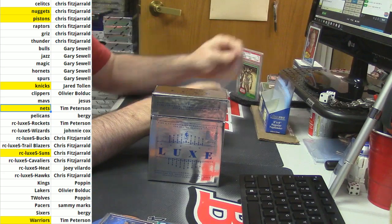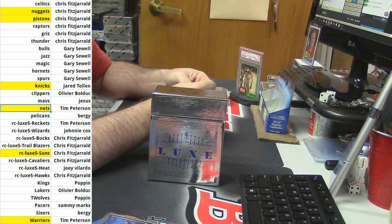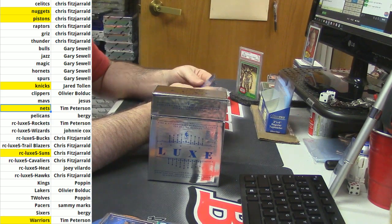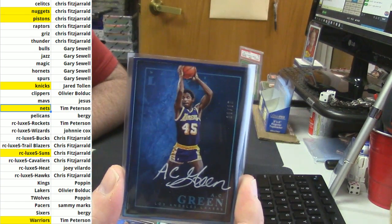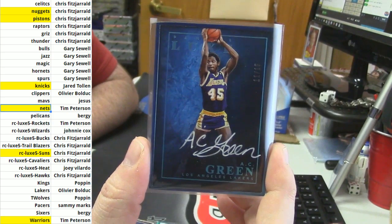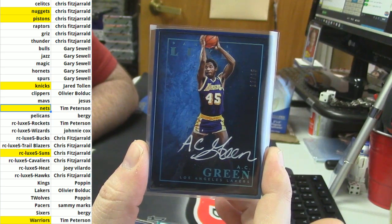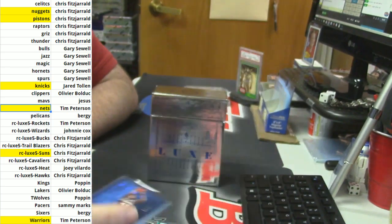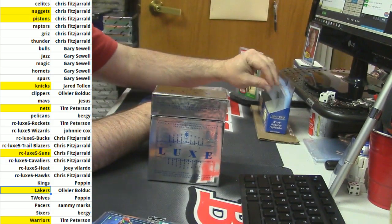All right, I guess, I don't know. This is a tough choice on which one to go first here. For the Lakers, 11 out of 15, blue frame on card auto AC Green. 11 out of 15. That's fancy. That's fancy. And the Lakers have hit. Now.